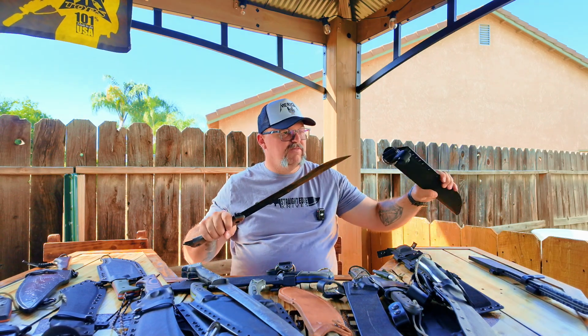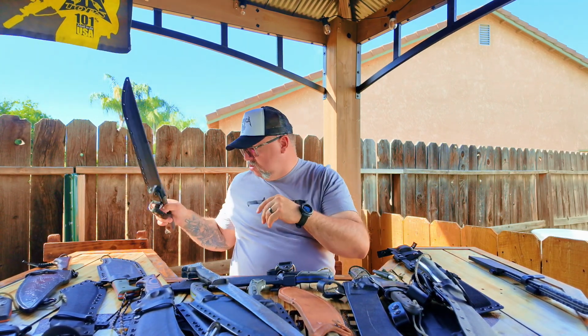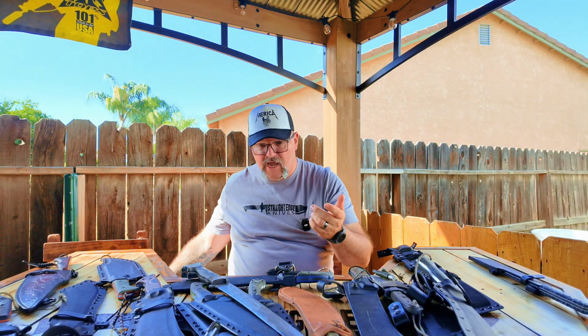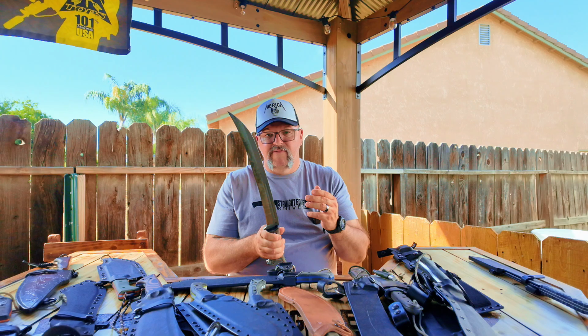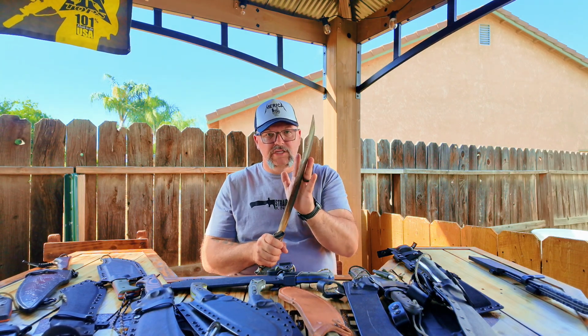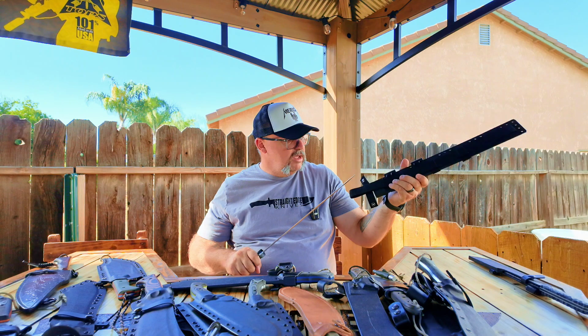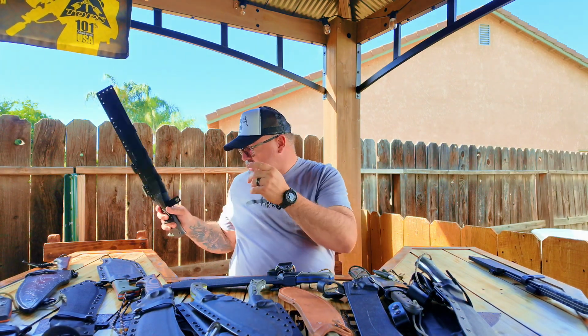Obviously, the Kumakaji is available from Tops Knives, so you can find one. If you're going to Blade Show Atlanta coming up, June 7th, 8th, and 9th, you might be able to pick one up there. The Gallantry is available through Survival University only. You have to go to their website to purchase this bad boy, so keep that in mind. But this is made by Condor Tool and Knife.